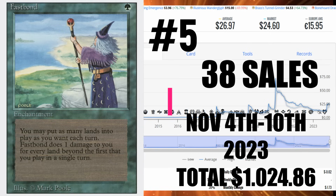It's Commander. It's a casual format. Let players learn to deal with weird cards like this. Now, the average price, $26.97. The market price is $24.60, €15.95, $32 here in Canada for a near mint copy, but an Unlimited copy is only $110 for a near mint.